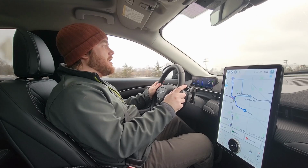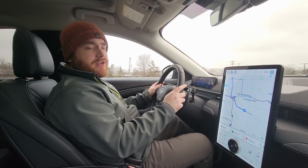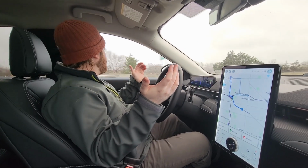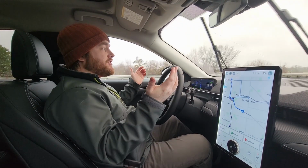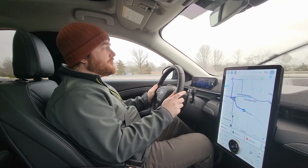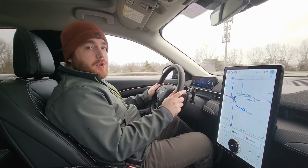Okay, so far so good. Now we've come up on some slower traffic here in the right lane, so I am going to take my hands off the wheel, hit the turn signal. BlueCruise is checking the lane, making sure it's free. It's moved me over. There, completely hands-free lane change. All I had to do was tell the computer it's what I wanted.